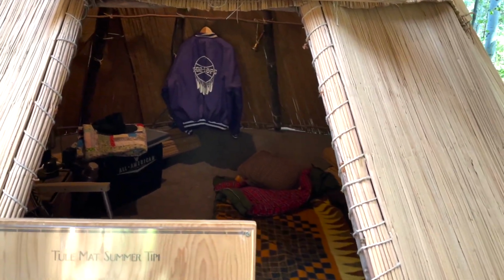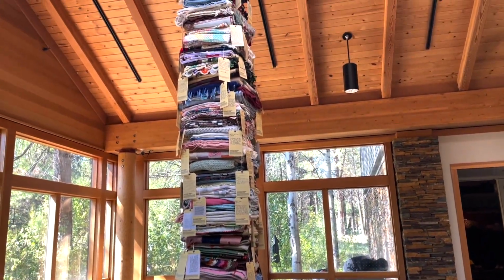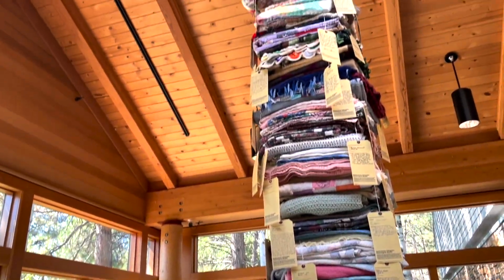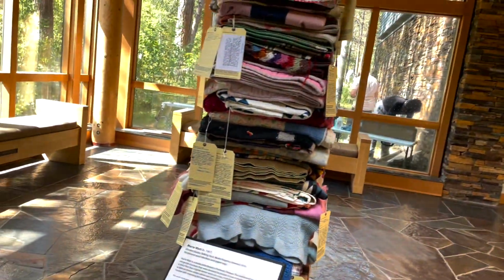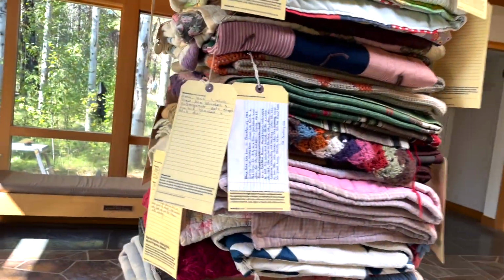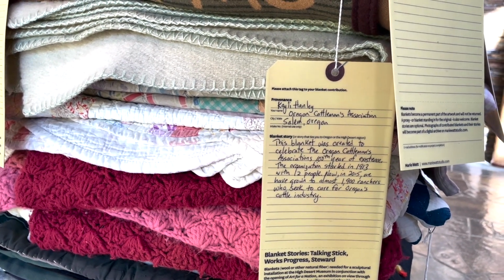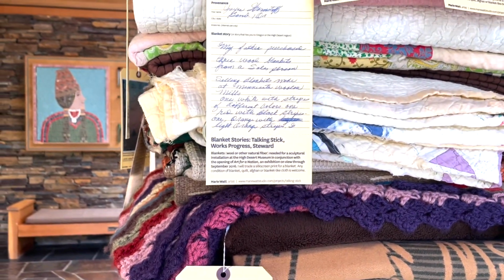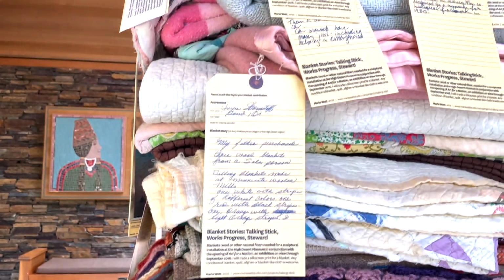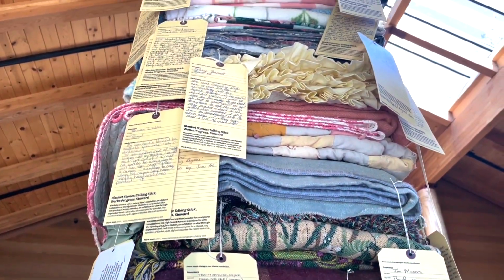Like, tell me that's not the way to camp. Look at this tower of blankies. I'm like 5'10". This thing's like, what, 15? Yeah, it's almost to the ceiling. Blanket stories. Oh, this is so cute. This blanket was created to celebrate the Oregon Cattlemen's Association's 100th year of existence. They're all donated blankets. That is pretty incredible.